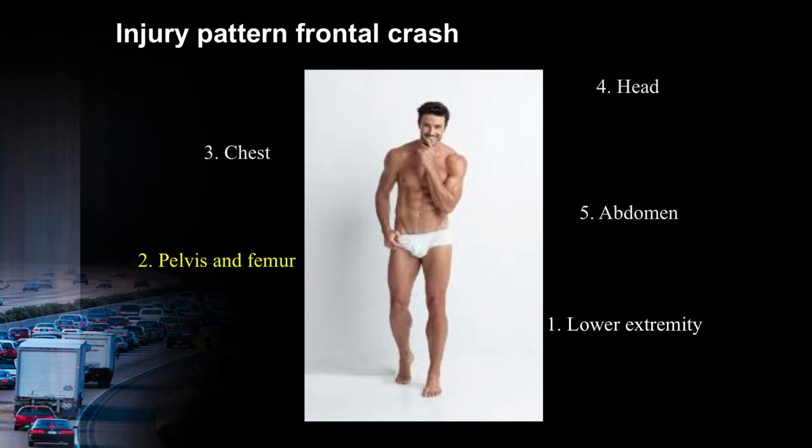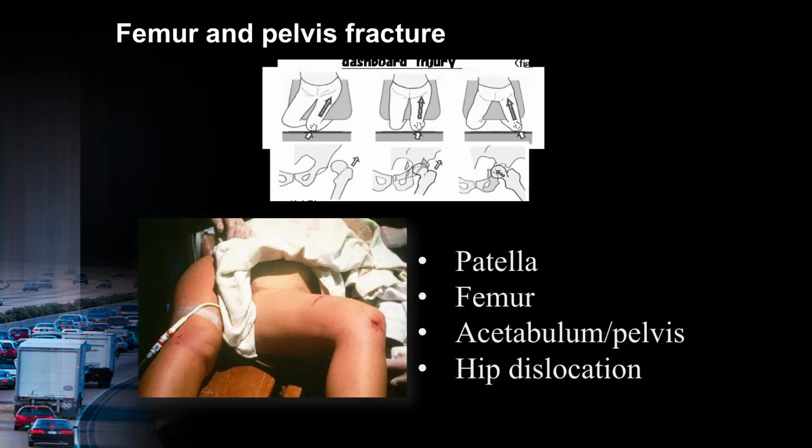Pelvis and femur injuries, so these really have to do with the knee meeting either the dashboard or the knee bolsters. So as the patient slides forward, or if there's direct intrusion at the passenger compartment, it's going to tend to hit the knee, which can then cause the transmission of energy up the leg. So patellar injuries, femur injuries, acetabular pelvic fractures, and hip dislocations.